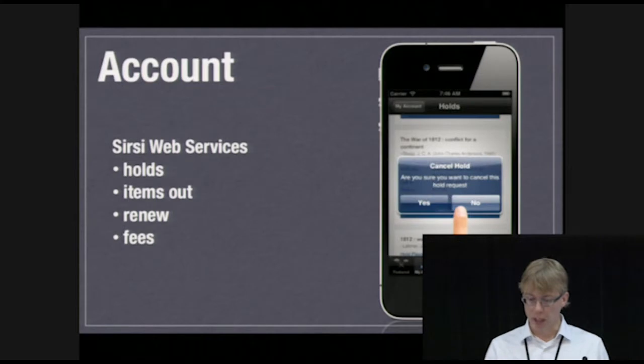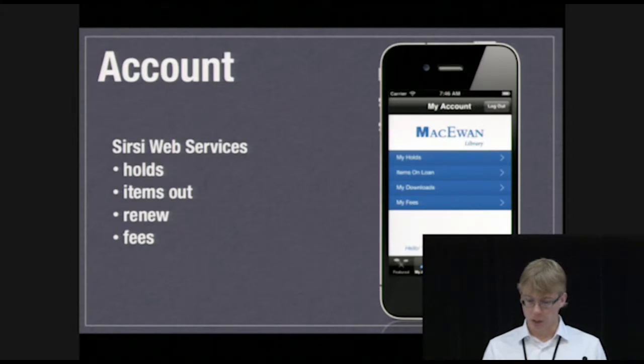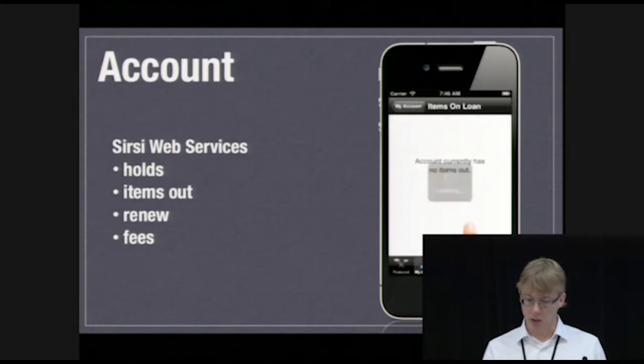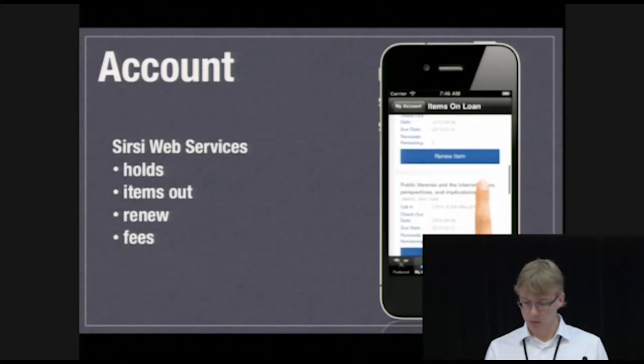So now we're querying web services to have a look at my list of items out. I'm going to cancel a hold. What else is going to happen here? We're probably going to go and look at items that are on loan. We can renew an item pretty easily here.